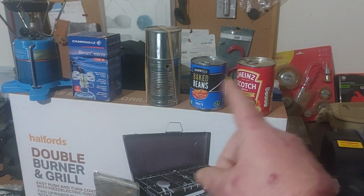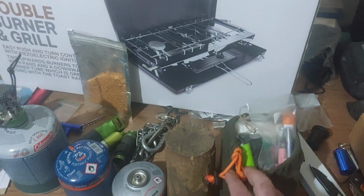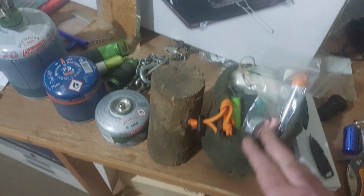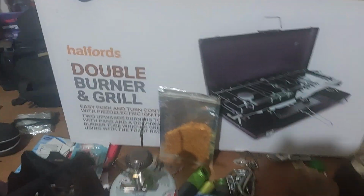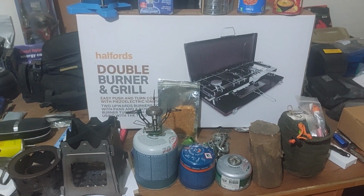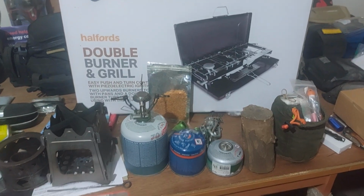And don't forget to get yourself some extra tin stuff for emergency. Also a fire kit is very handy. Inside here I've got all sorts of stuff, lighters, bellows, all things for lighting fires. I'll do a separate video on this soon. Anyway, today's video is all about emergency cooking. So, have you got some emergency cooking stoves in your flat ready, just in case you need it?